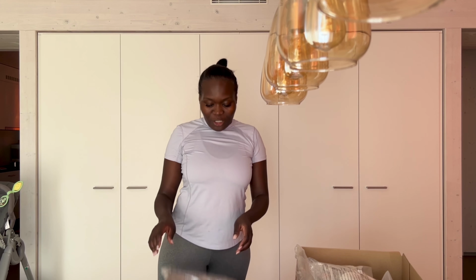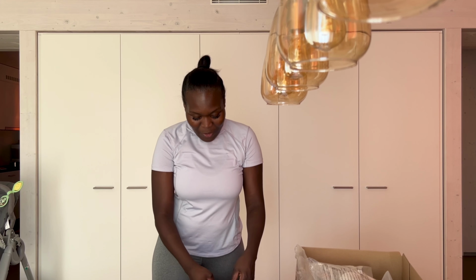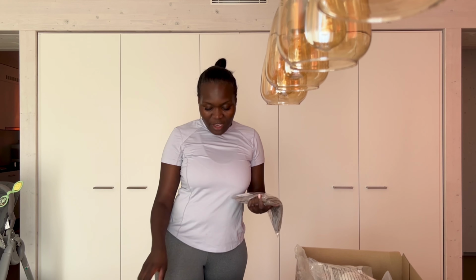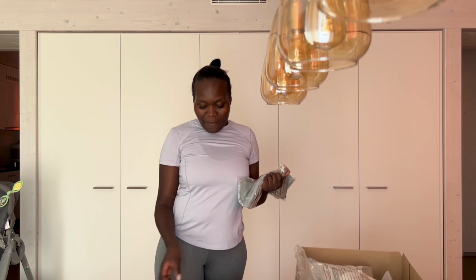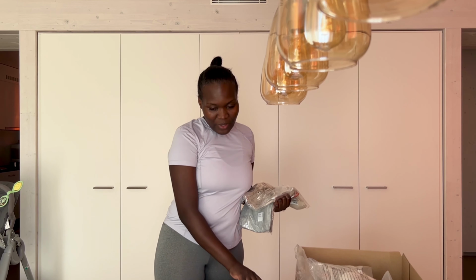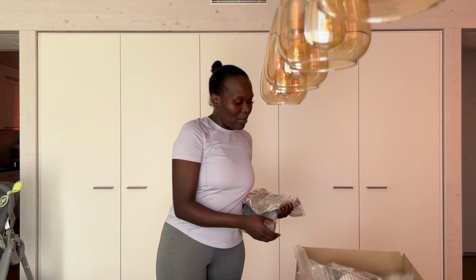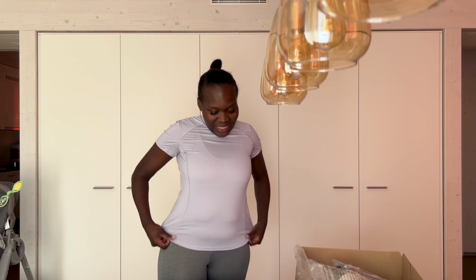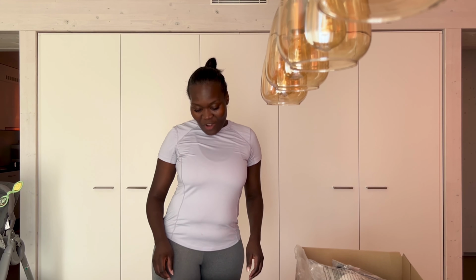So these are the biker shorts from H&M. I'm going to try them on. I have them in different colors. I have it in beige, I have it in gray, I have it in light beige. Yeah, this was sent double. I got them in the size M. I hope they fit me. Let me try them on.